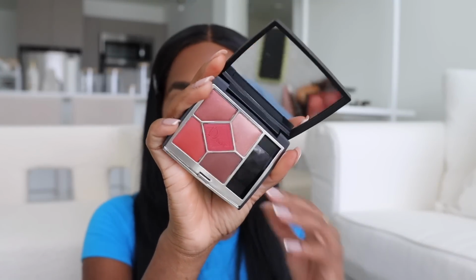For the eyes, I'm gonna be using my new Dior palette. I'm obsessed with Dior's eyeshadow palettes, and I love this one because it has all the beautiful tones that I love to use on my eyelids. I'm not sure if you guys know, but I always have a blush tone color on my eyes, always. That's a little bit much, but I love having that red, rosy pink color on my lids. The same color as my cheeks.